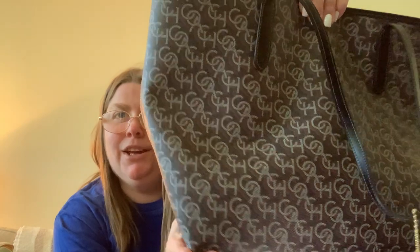I'm glad I got the black, but let me just double check. $172 I got it for. Gold black. I was between this and the blue one, and this was a YouTube baby bag. But I love it. Look at the Coach monogram. Love that. Oh, it was such a good bag.